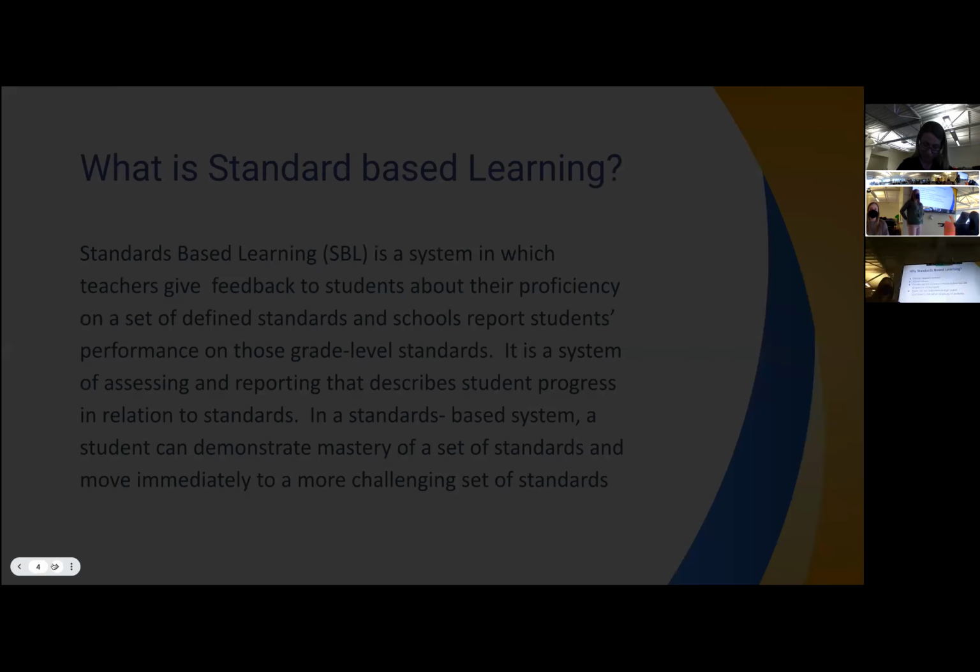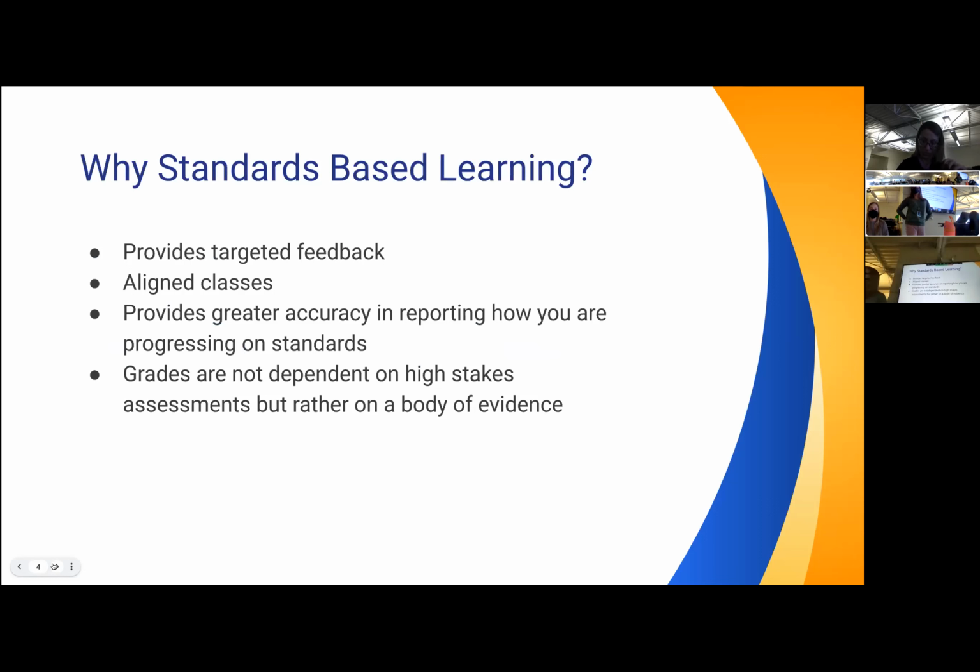So that brings us to why. Why are we even switching? Why are we doing this switch? One of the key pieces of standards-based learning is providing targeted feedback. If you know what you need to do in class to get to that mastery, to meet those standards, you're better able to achieve them. It gives you that feedback from your teacher to say, these are the things that you need to do.